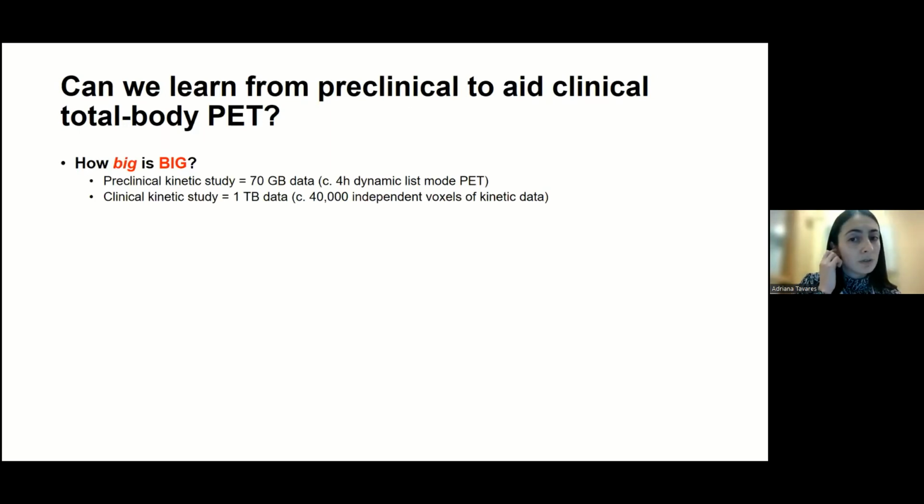And just to give you an idea of how big is big, the preclinical kinetic studies, like the one I showed you from our lab here in Edinburgh, usually require around 70 gigabytes of data. So it is a large file, but when you think about clinical kinetic modeling studies, we're looking at 1 terabyte per patient on the total body PET scanners, which is huge. It's quite challenging for us to handle 40,000 independent voxels of dynamic, multi-time point data.